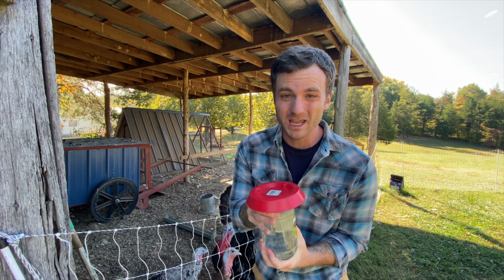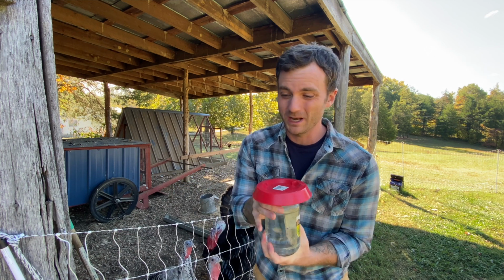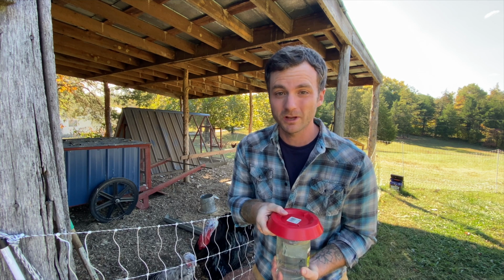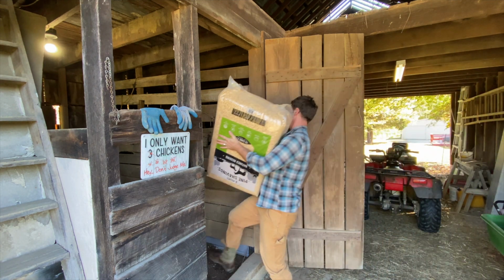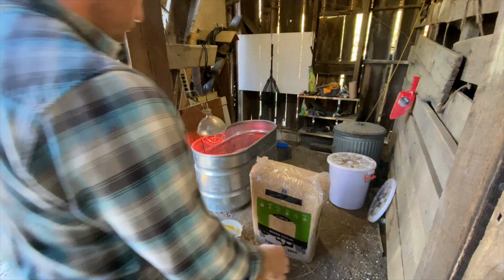It's all set up with the heat lamp and the heating panel, so the chicks will be nice and warm because it is getting cold. It's getting down to the low 40s, high 30s at night, which leads me to some other things I'll need to talk about later. It'll get chilly out here at night, so I want to make sure that they're nice and toasty in their stock tank. So I'm going to go get things ready.